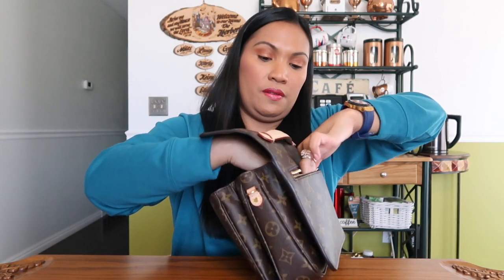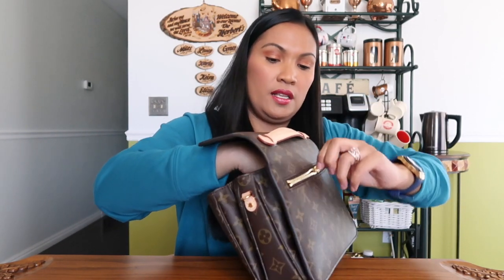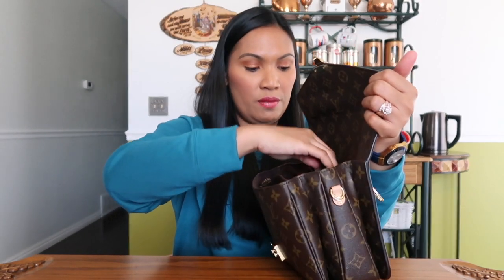Anyways, on this compartment right here, it's pretty deep guys. I think this part right here is the connection of this pocket on the back part. So it looks pretty thin here, but it's actually pretty spacious. You can put very thin stuff here. Even a phone can easily fit there if you want to.